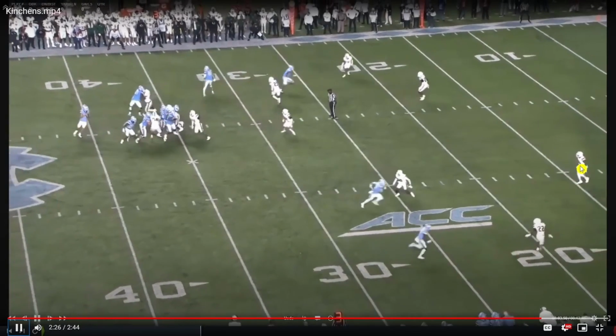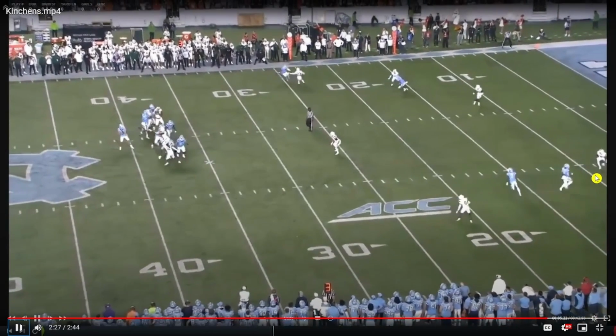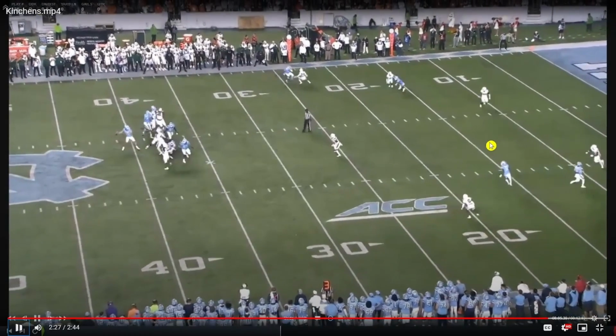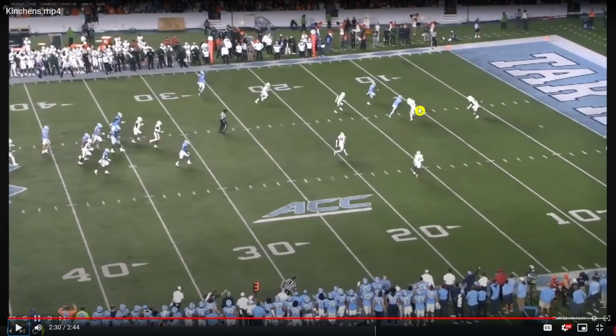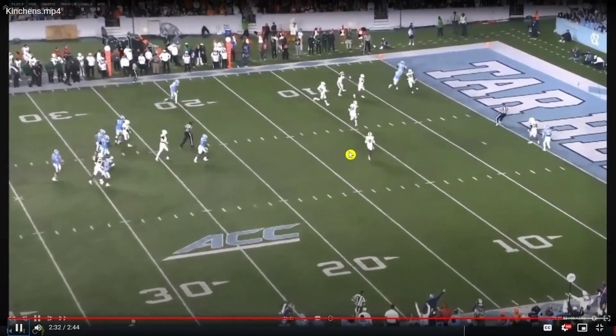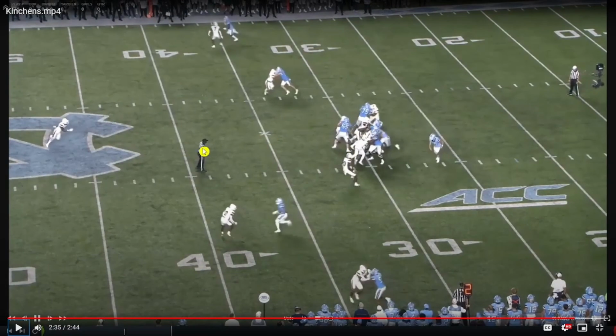Okay, another one where just running dagger. What I really like is he's opened up and then just gathers, plants the foot, and explodes kind of downhill. He's in really nice position. Good transitional quicks, firing downhill. Just got to make the tackle in space. That's a tough one.